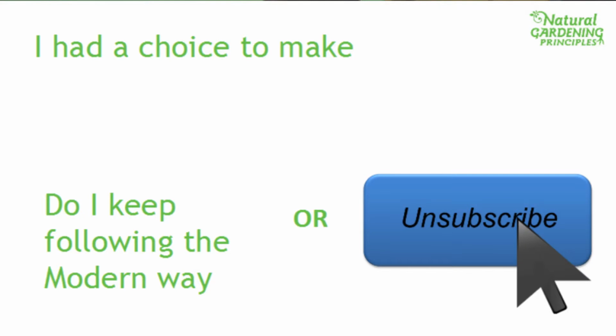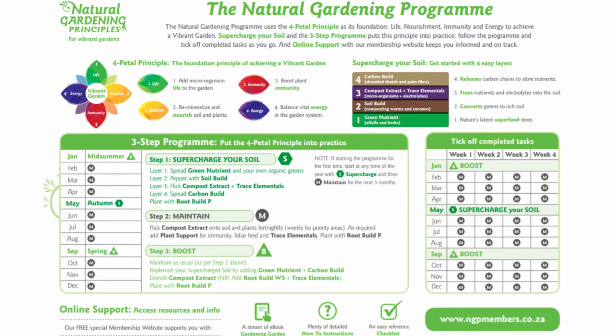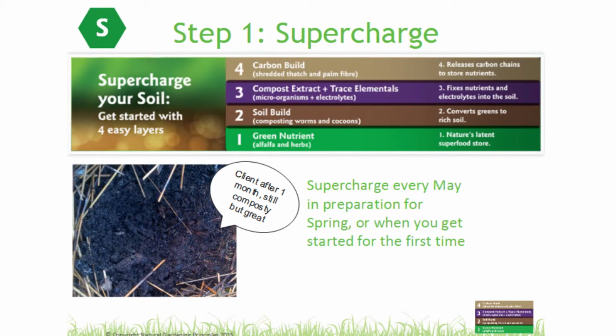So this is the Natural Gardening Principles program. That's the sheet that I showed you. It's everything all on one page. You start with the supercharge. You start with the layering. That is a picture of a client's garden that was done 1 month after the supercharge was done. As I said, you do it in autumn, once you're in the program. You start now. There's no better time to start than now. And look at that, 1 month later, she already had results. So that's step 1, supercharging and layering 1.